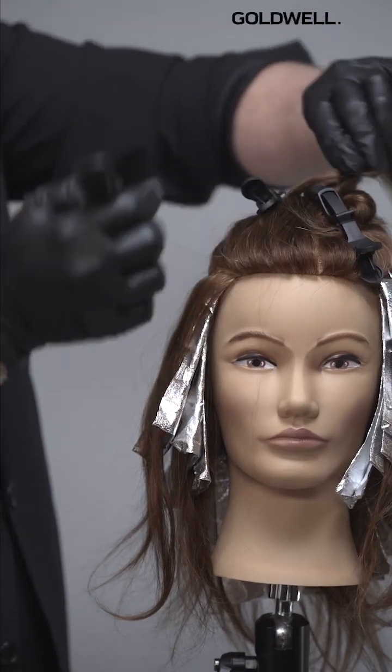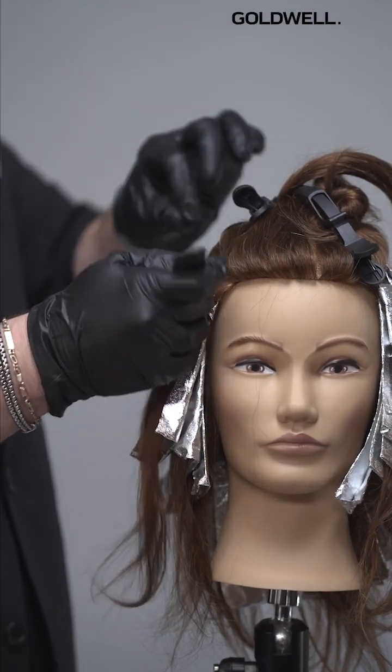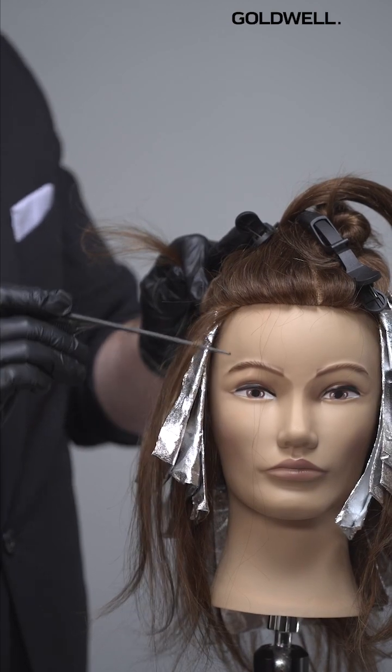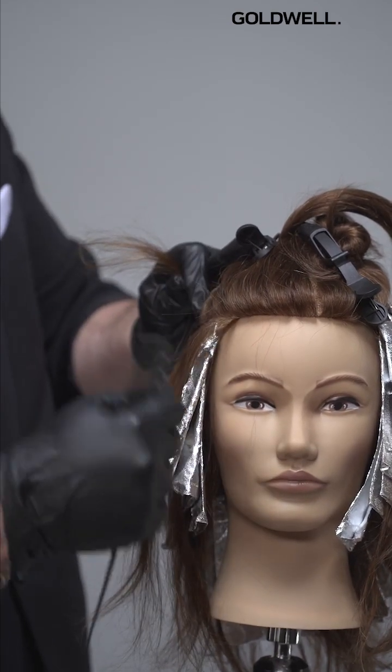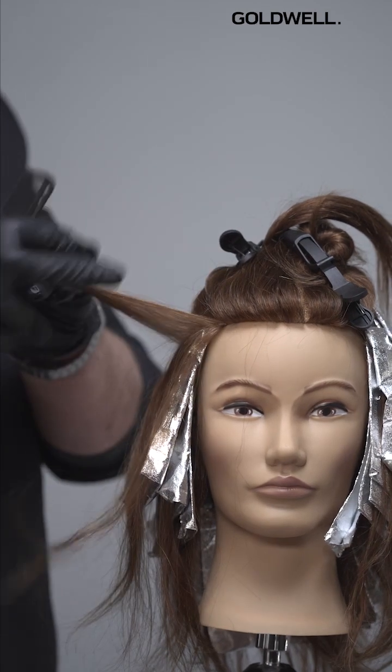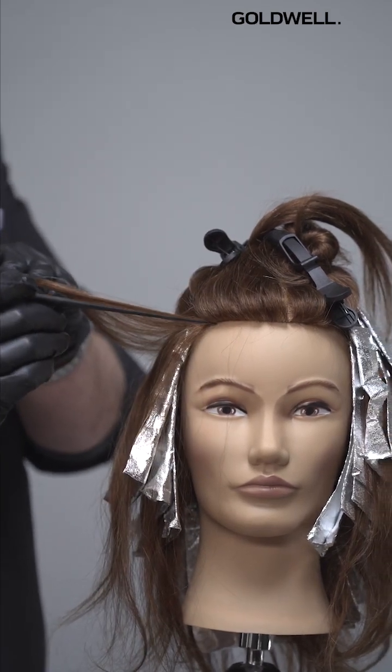So a couple more, one light in here. So notice how on this one I left the hairline out. This small piece here will act as a veil to cover, so when there are no lines through that front, I promise you won't miss it because there will be light right here next to it.